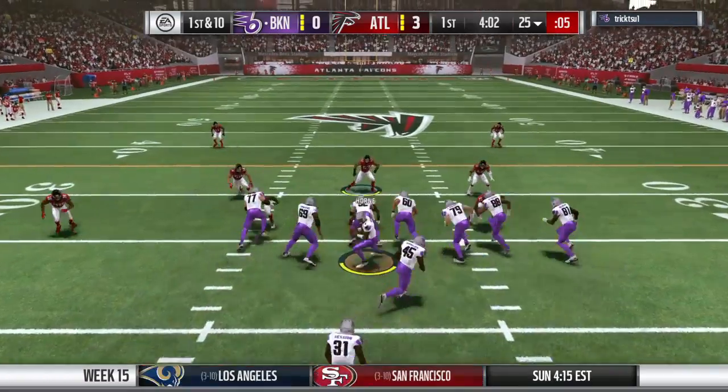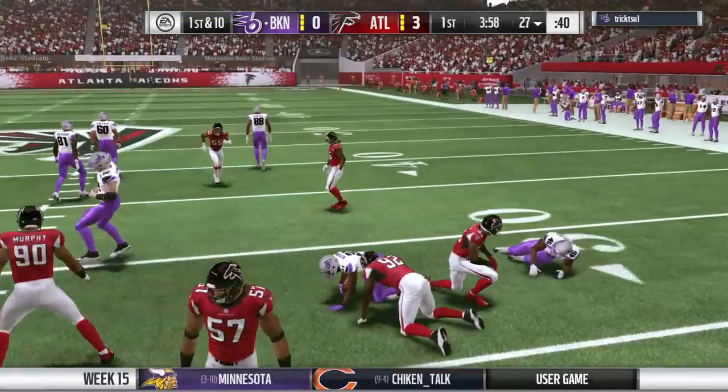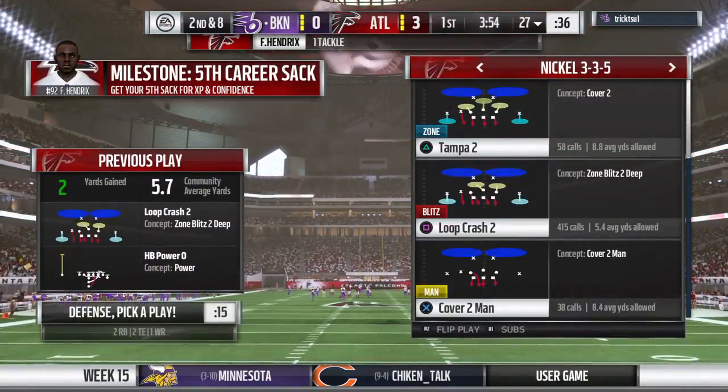They come out here in the eye. They'll give it to him right up the gut. And he'll fight forward to about the 27-yard line. 2 yards on the carry there, and it'll be second down.